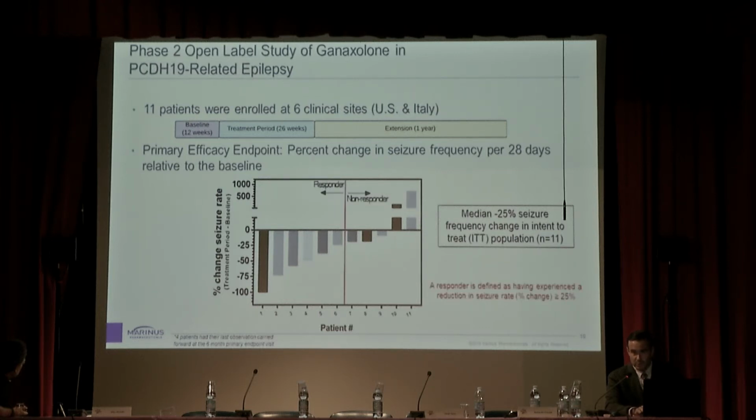What we did retrospectively is that we conducted a non-classical responder analysis, non-classical in that we used the responder definition of having experienced a reduction in seizure frequency of 25% or more. And the reason for this is that it allowed us to more equally bifurcate the population to see if there were any trends between those that responded better to ganaxolone compared to those that did not.